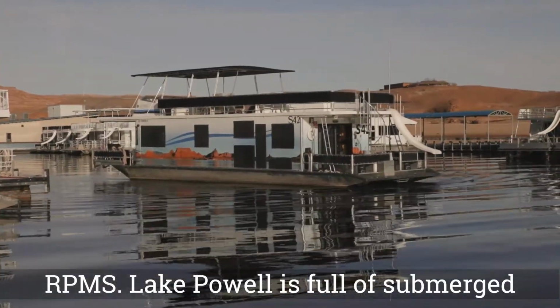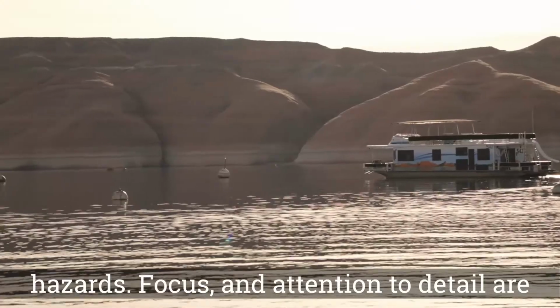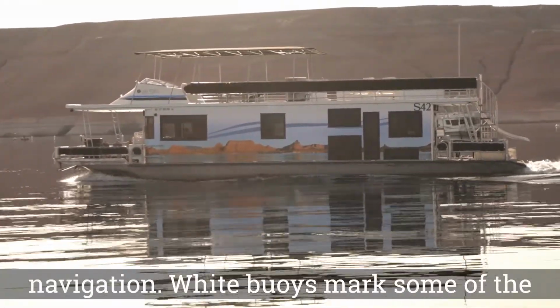Lake Powell is full of submerged hazards. Focus and attention to detail are essential for the captain. Lake Powell has a buoy system that is informational, precautionary, and can be used for navigation.